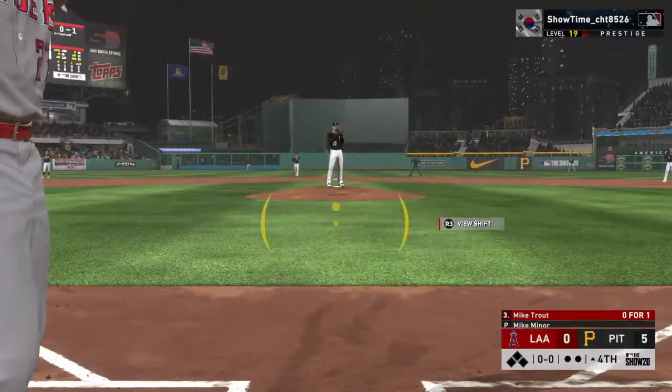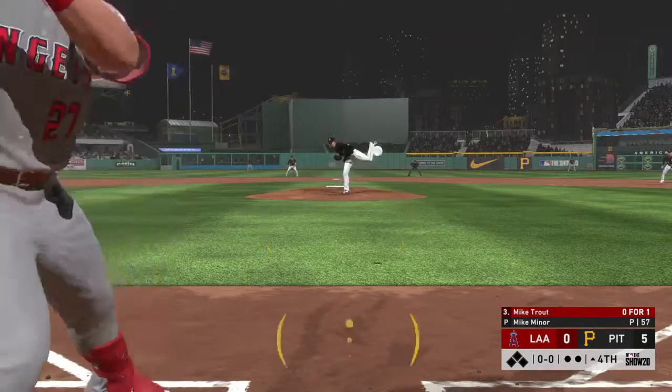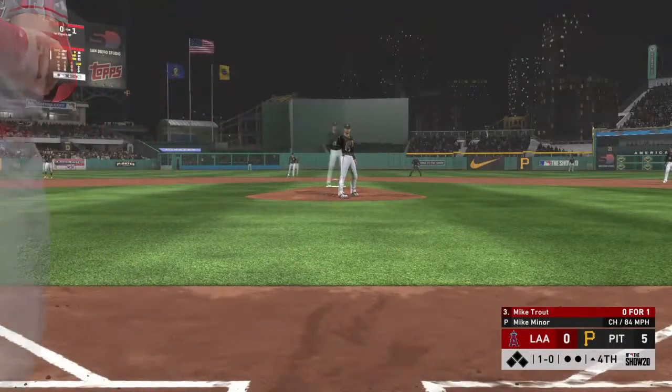All set for the start of the inning, and that brings up Mike Trout. Here comes the first pitch. Started to go around there, but he holds up. Ball 1.